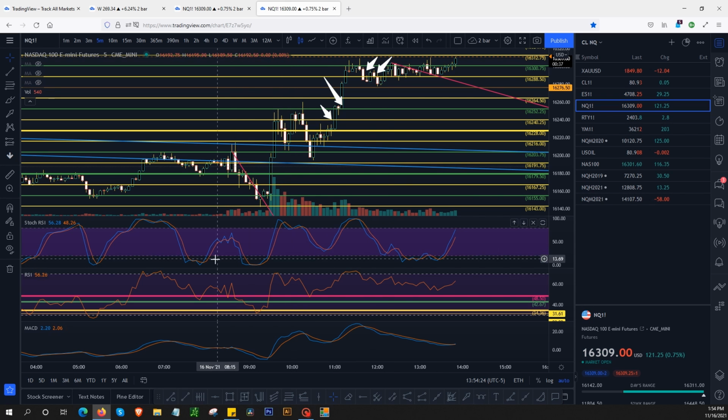But as of late, I am not getting these 3 crosses or 2 humps, and 2 humps in conjunction with a break in price action. It just wasn't happening on the 5 minute for me to enter any of these trades. This would have been a perfect time to actually enter this trade here.